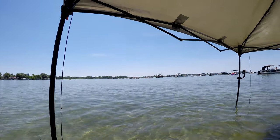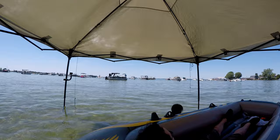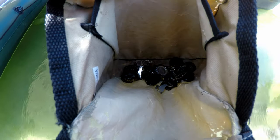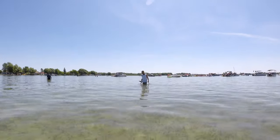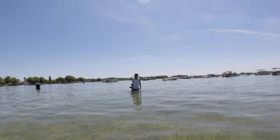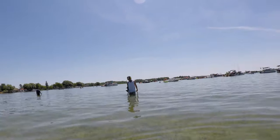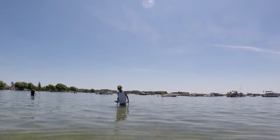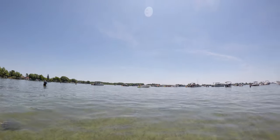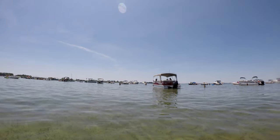It goes all the way down there, all the way across the bay. That's what's in my boat. Lots and lots of pull tabs and bottle caps. How did you do over there? Couple of pull tabs? Bottle caps? It's just nuts.